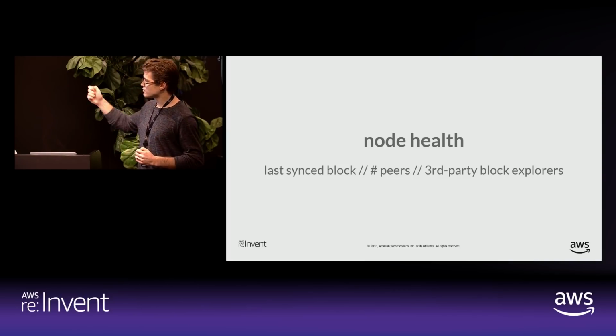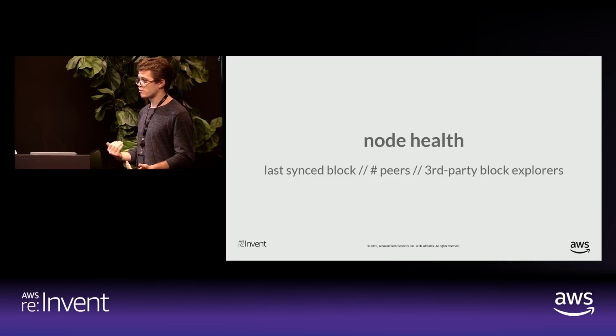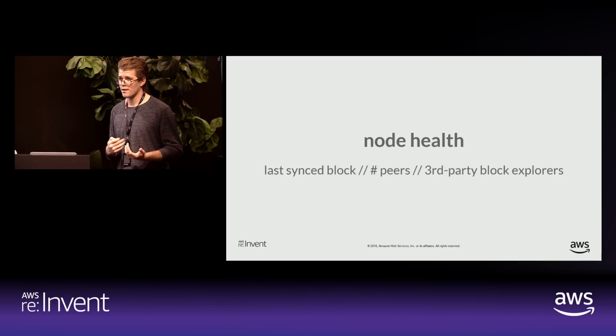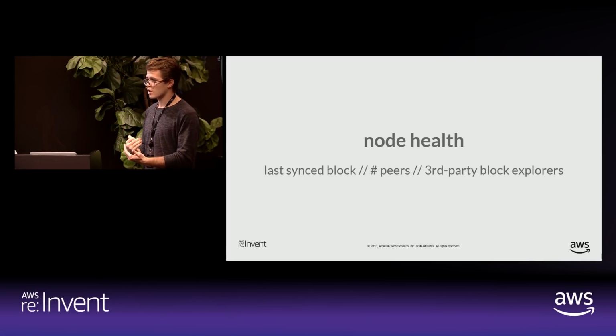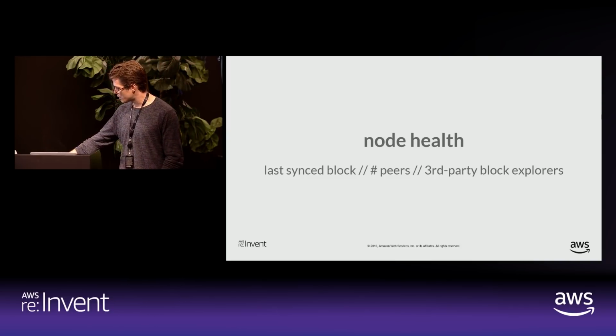So we're going to actually reach out to other third-party block explorers, see what their state of the network is. And if it's different from ours, we will know, actually, yeah, we are unhealthy. But if they also haven't seen a block for 30 minutes, it's just likely that the network is experiencing some difficulty and hasn't produced a block in a period of time.